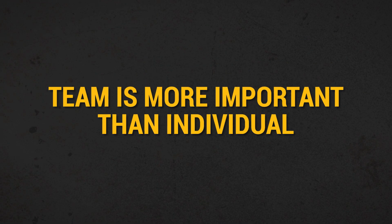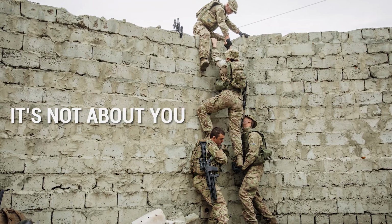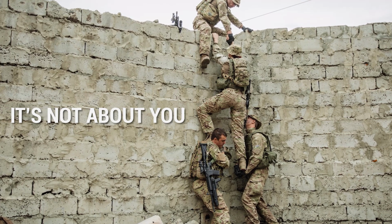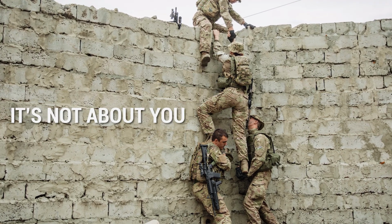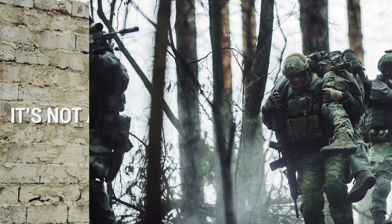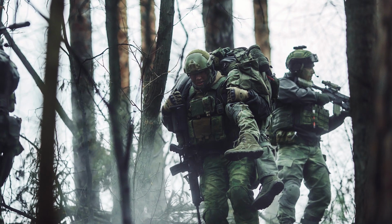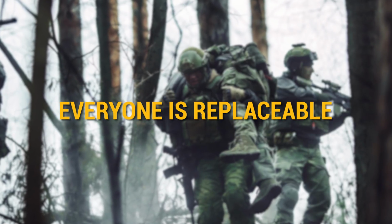One of the virtues of the military is that you learn that it's not about you, it's about the team. The team is more important than the individual. This is why heroes jump on hand grenades and sacrifice themselves for those that they love and they serve with on their left and right. This is why soldiers postpone medical treatment and evacuation to keep fighting the enemy even though they're injured. When something happens to a member of the team, they are missed, but they are replaced. This goes for the rifleman and for the commander. Everyone is replaceable. The team is more important than the individual.